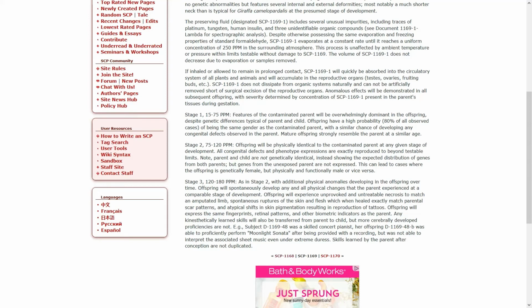Despite otherwise possessing the same evaporation and freezing properties of standard formaldehyde, one evaporates at a constant rate until it reaches a uniform concentration of 250 ppm in the surrounding atmosphere. I don't know what that means. This process is unaffected by ambient temperature or pressure within limits testable without damaging it. The volume 1 does not decrease due to evaporation or samples removed.